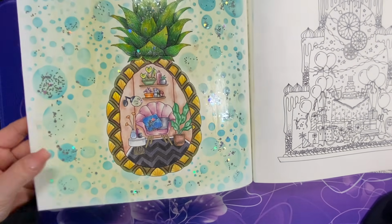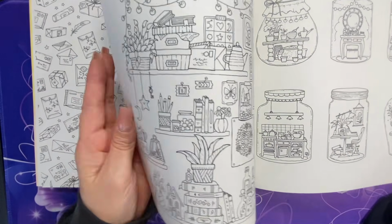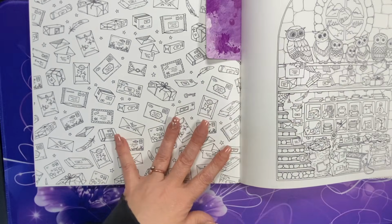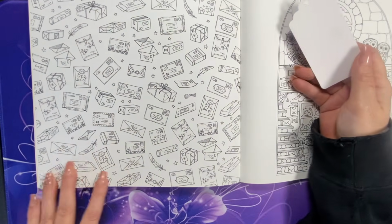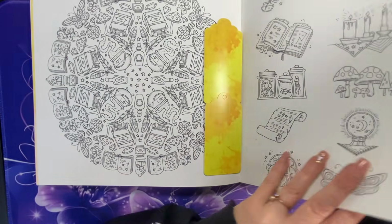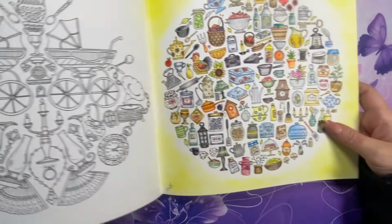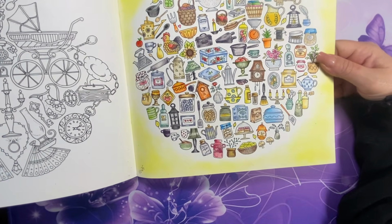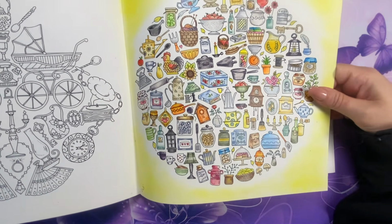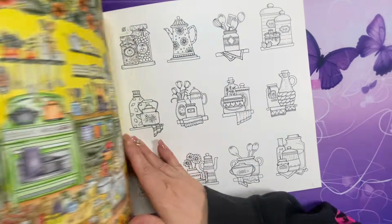This is one of my favorite pictures, the pineapple. You can put a lot of stuff on these pages. It'll take water, it'll take glue. I had this marked to color, and this is actually really a lot. Did I color the other side of this? I colored one like that. Oh, here it is. That's a lot. This took me forever to do. And then I also did this one.